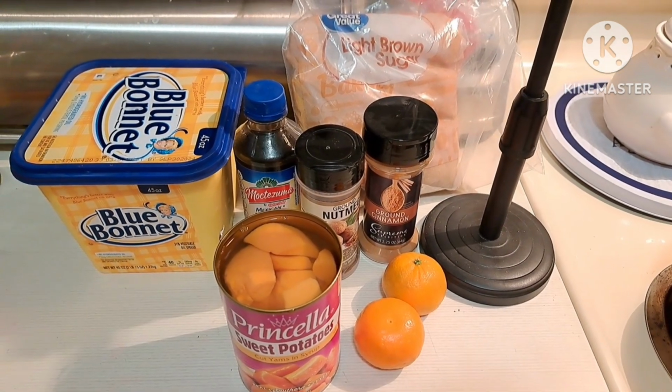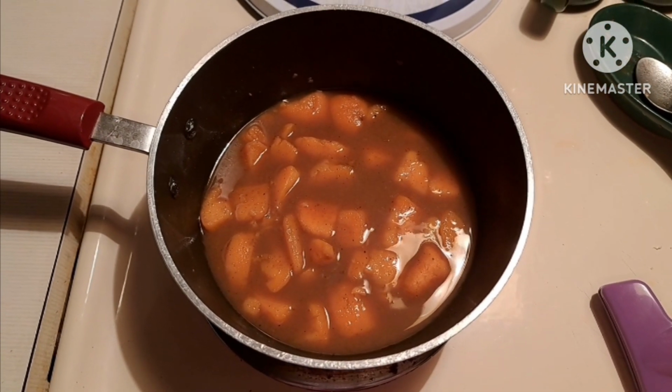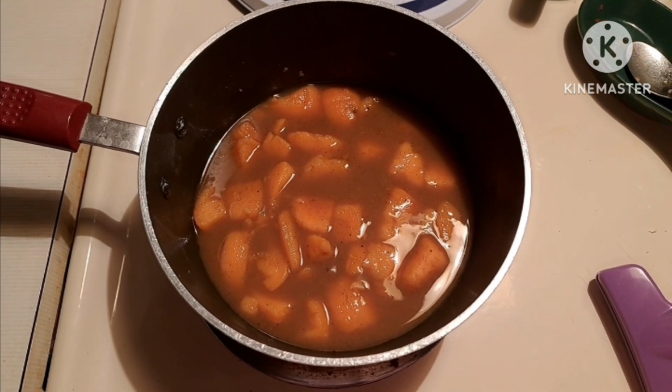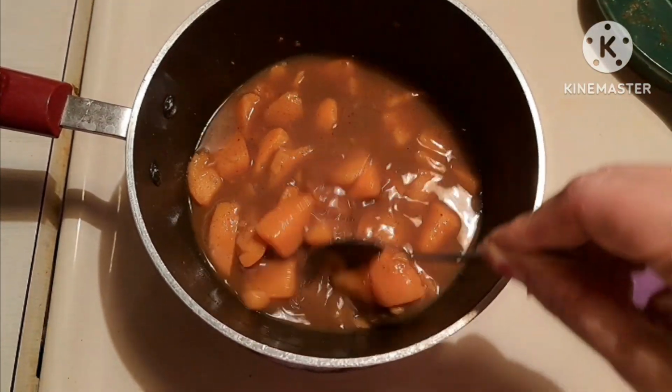I'm just going to cook and let stew on the stove for about half an hour. So I thought my camera was on quite a few times during the filming of this video. Thank goodness it's very, very basic and simple. You're just dumping ingredients into a little saucepan. This is about 30 minutes later.